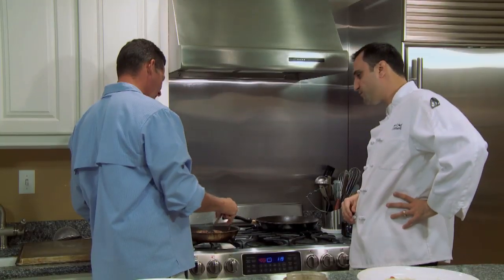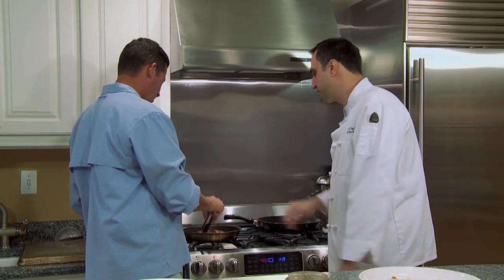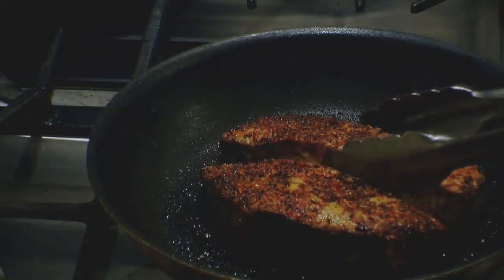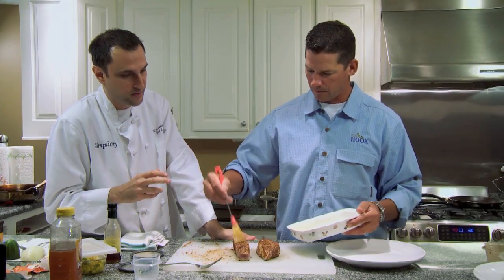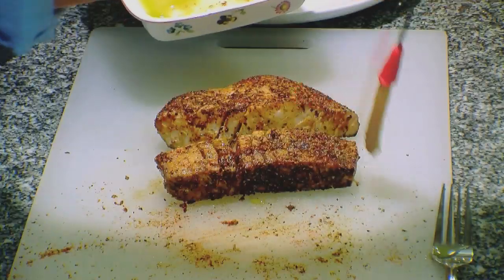All right, so what do you think? That's a couple minutes every side? Yeah, about 2 minutes on each side, and you can see it's starting to get toasted. You want to brown it, you don't want it black. Maybe we can give it just one more brush of the honey and wasabi on top. Yeah. We're gonna get the sweetness of the mango icing. You're gonna give it that great gloss, a restaurant trick right there.